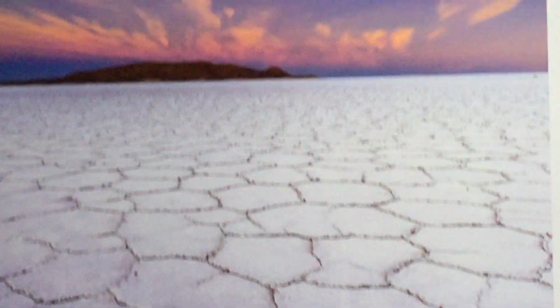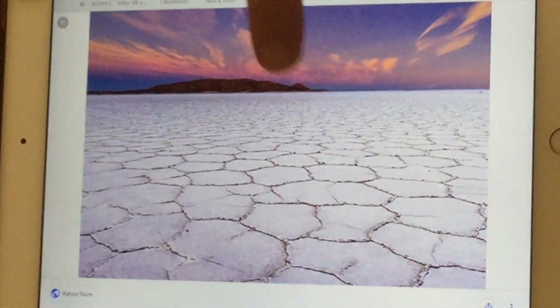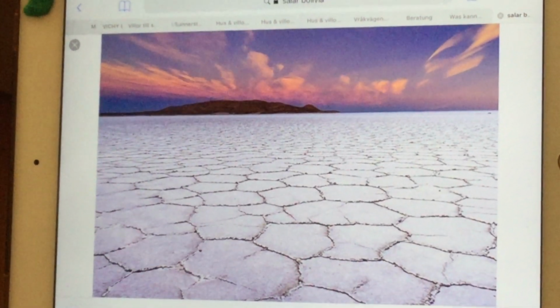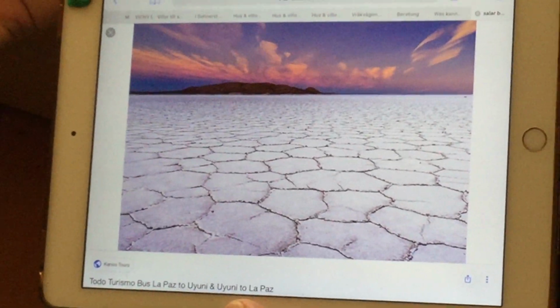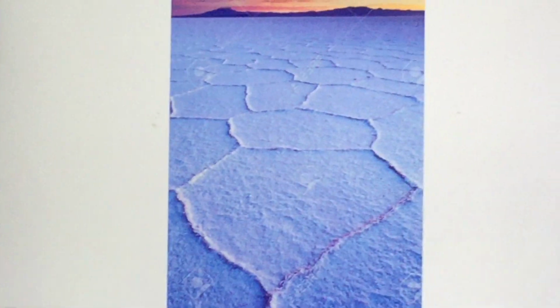This is a salt lake in Bolivia, a salar. And it looks like this. See? There's tiny little crystals all along the lake bed, and all the water has dried out. It's evaporated, because it's very dry there. And here, look, this is how it looks in detail. Wow. Incredible. It looks like ice, but it is not.